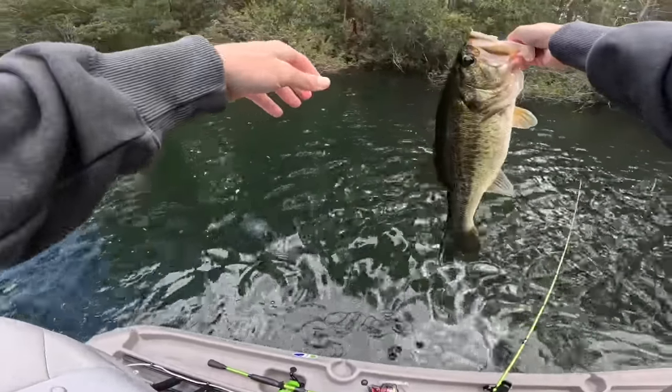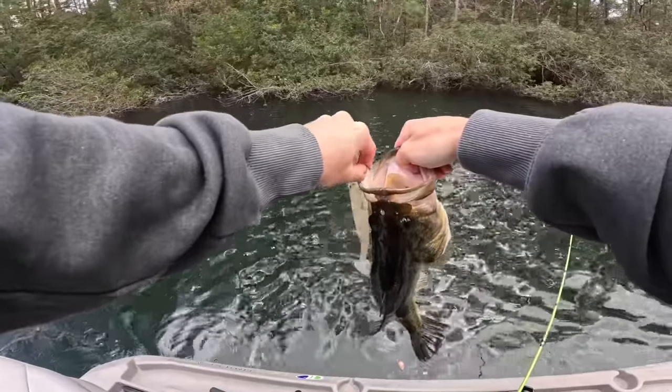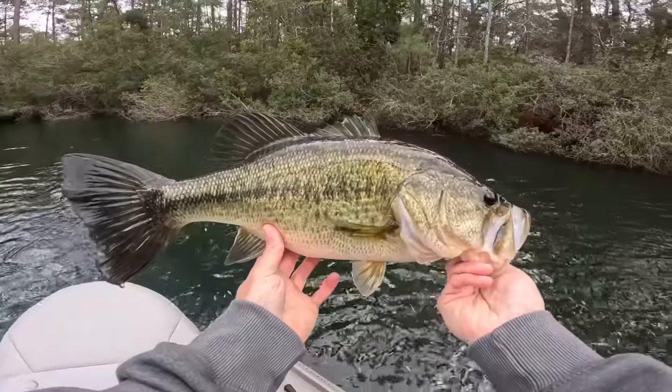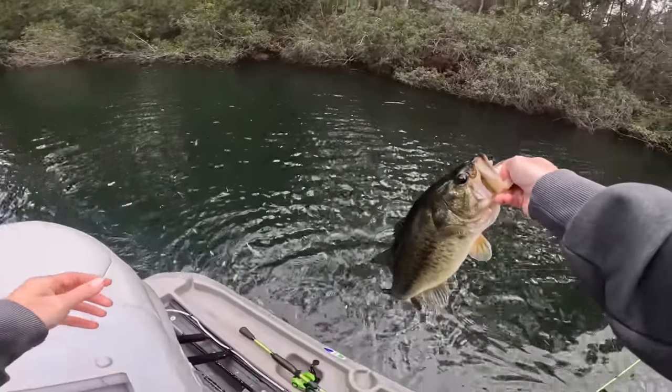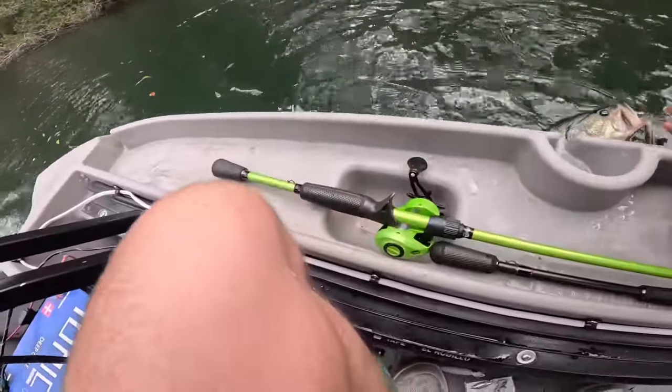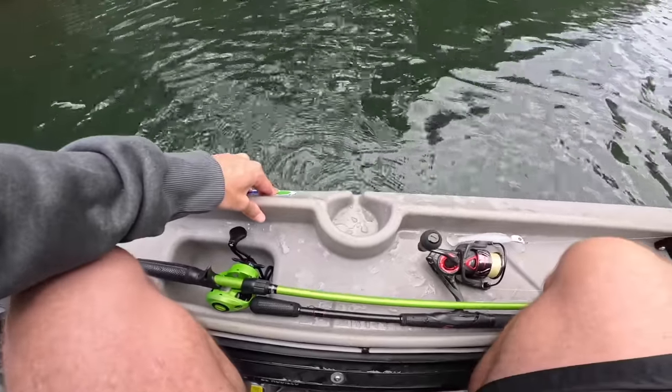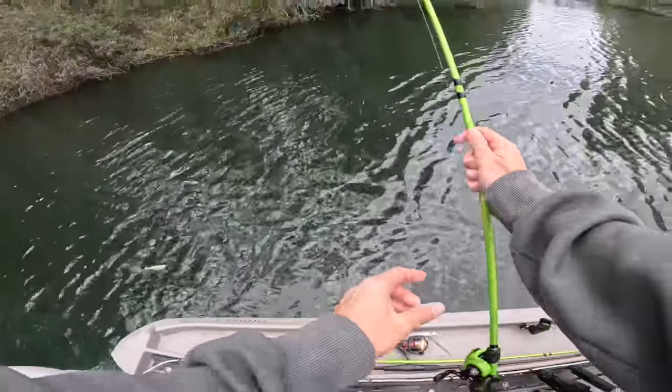Oh yeah, nice one. That wasn't even a hard thump. She just came up and ate it. I just felt weight. And that's a beauty right there, guys. Mid 3-pounder, maybe even high 3-pounder. That was a beautiful eat, man. Little skip up in that pocket. I almost was afraid I wasn't gonna get her around that tree branch. She was kind of worrying me there.